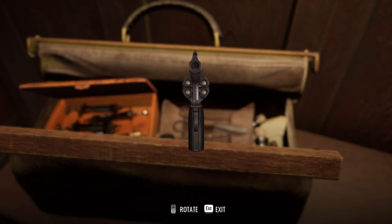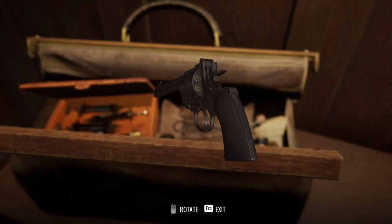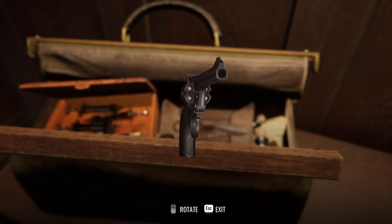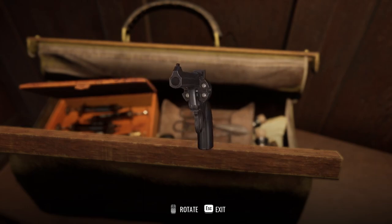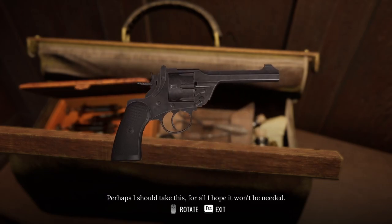A pistol. And I'm pointing it right at myself. That's safe. The barrel is blocked, but I don't know if that's supposed to be a clue or not. I mean, a starter pistol? Or just the gun model doesn't have a hollow barrel all the way through? I see bullets, so they're actual live rounds. It better not be a starter pistol. Run into a little bit of a problem. Perhaps I should take this. For all I hope it won't be needed.